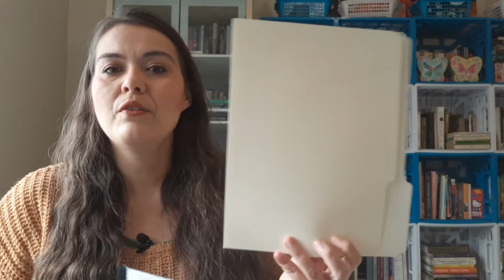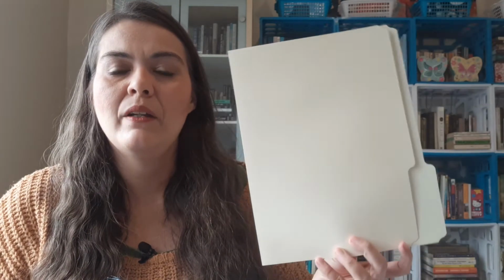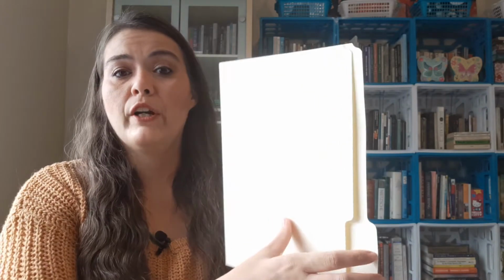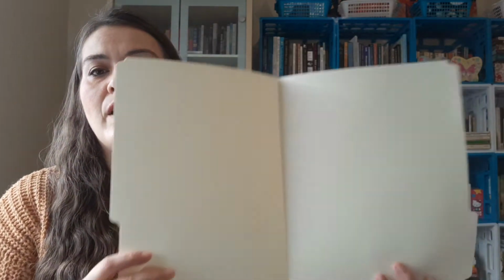And then you will also need a file folder. I just picked up a super cheap pack of these manila folders from the Dollar Tree. You're going to take the file folder, and this is going to become your lap book.